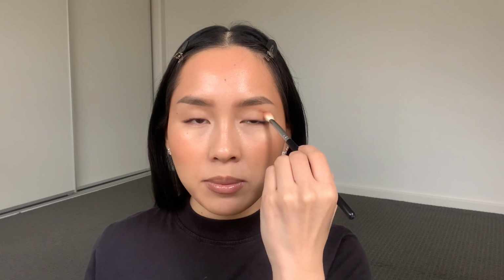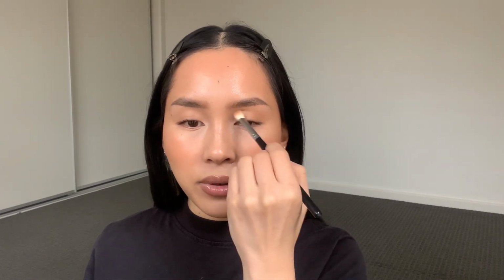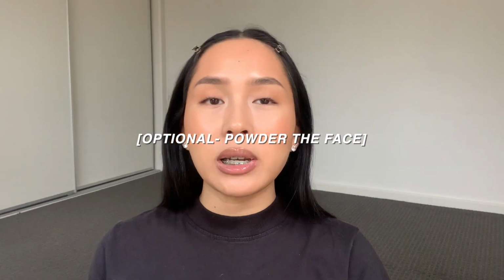in the eye socket, and I'm just taking a fluffy blending brush for this. You don't want to use too much. I keep my eyes open as much as I can just to blend it out, because if you close your eyes, you're really distorting the look and it's just adding a bit of dimension. Sometimes I like to blend it a bit further out as well, just to connect it to the rest of the bronzer. But that's it. Second optional step is powdering down.